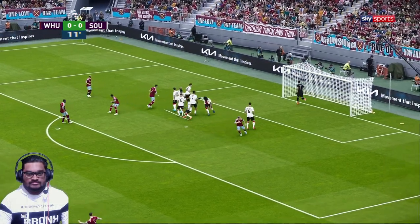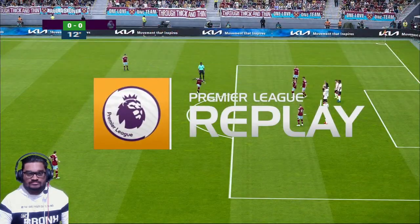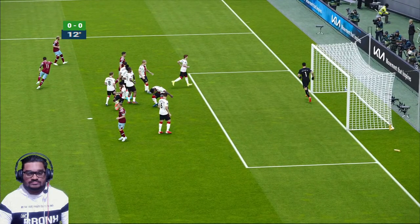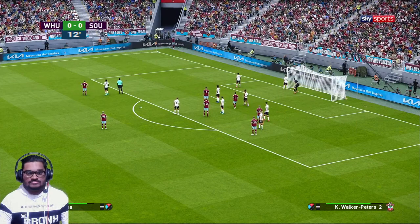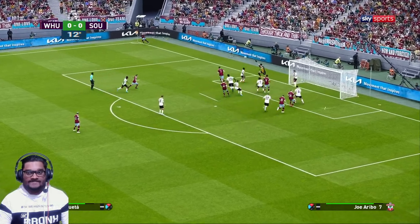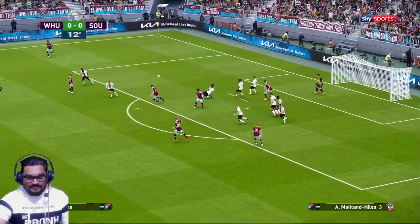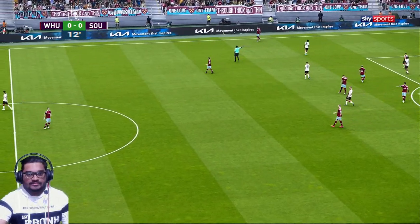He's gone for goal! Punched away. That's going to go a long way. They get a throw in.